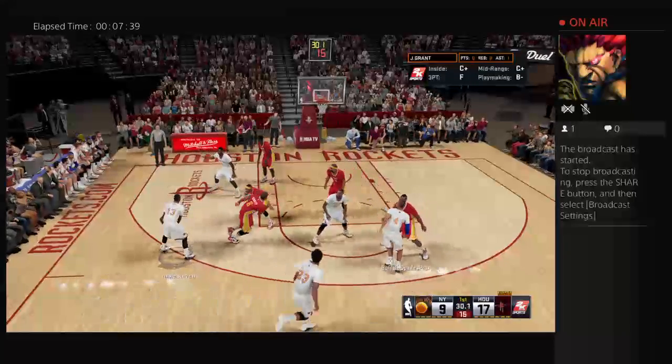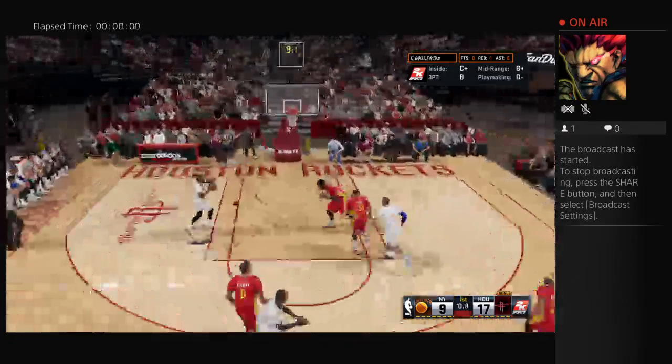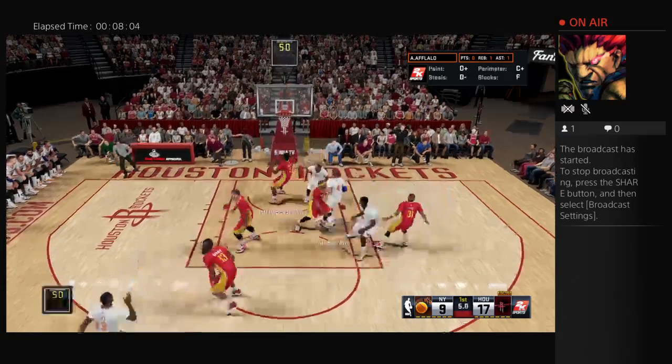Catching up on the changes for Houston. Brewer comes in for Trevor Ariza. Grant kicks to Afflalo. Shot clock at 5. Cuts off the pass. That's terrific defense right there to prevent them from converting in close. Out of bounds, New York takes possession.